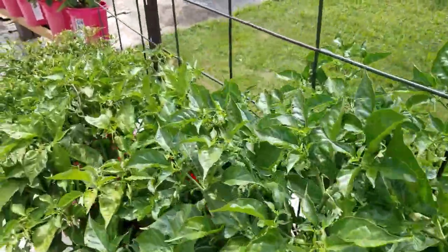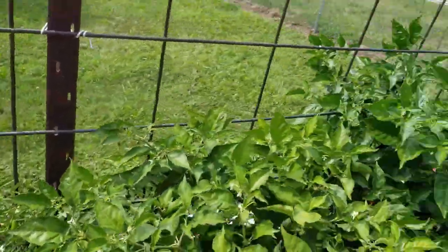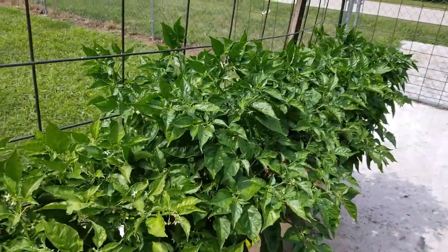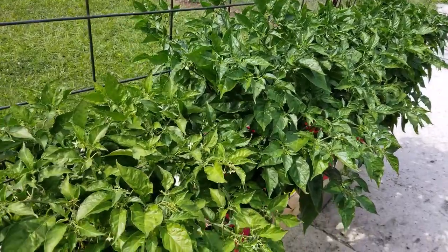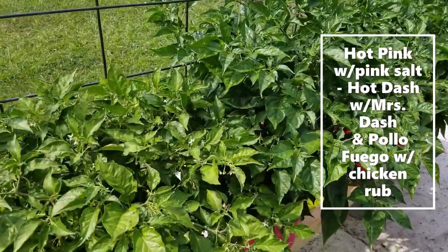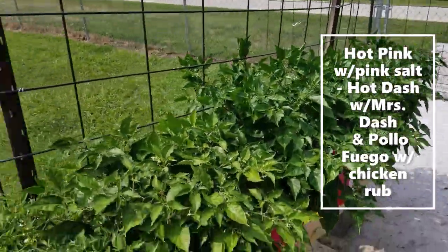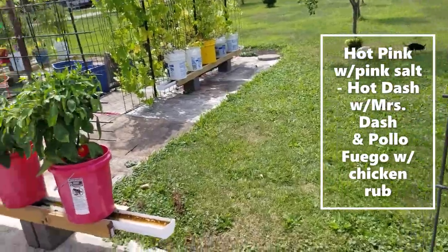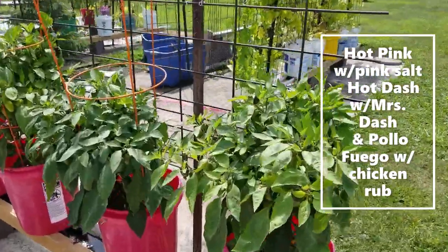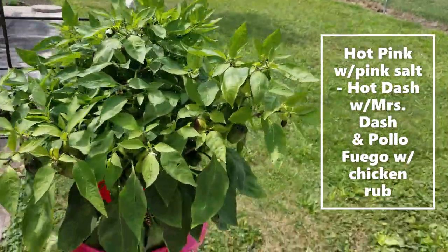And if you're curious, I'll make a video when I finally get around to it. What I do with habanero peppers is dehydrate them and grind them and make seasoning combinations. I combined them with pink Himalayan salt last year and made what I called hot pink, and it is excellent. If you like heat and you're a salt lover, oh my goodness.